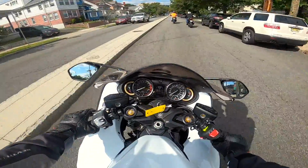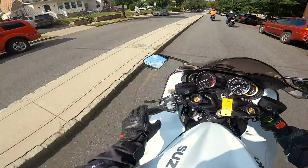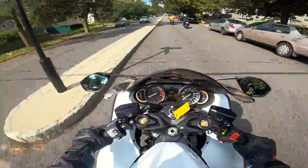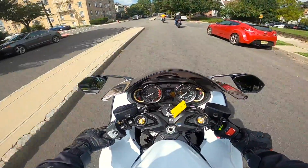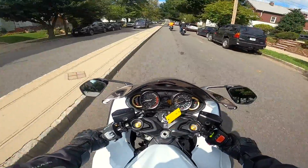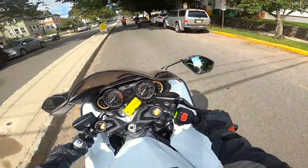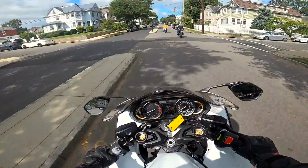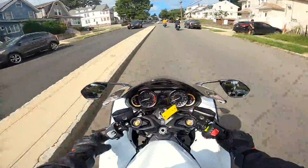So I'm finally able to get a feel of the Hayabusa. The first thing that comes to mind is, how does this compare to the second gen 2019 that I rode? To be honest, not much has changed. The torque is there as I remembered. Obviously the tech is newer, the looks are newer. I definitely appreciate the dash. If you look at the middle screen, it's got a full TFT colored screen.